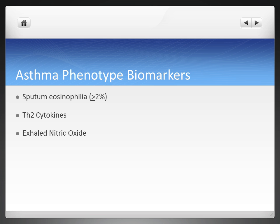Okay, so we're going to look at some of the asthma phenotype biomarkers. Probably one of the most important biomarkers is eosinophilia. I'm sure that most of you remember the pathophysiology, the importance of eosinophils in asthma. They are markedly elevated in blood counts with severe forms of late onset asthma. We also know that the Th2 cells, the T helper cells, are thought to be largely responsible for stimulating that eosinophilic infiltration into the airways.